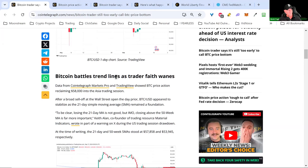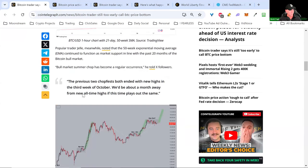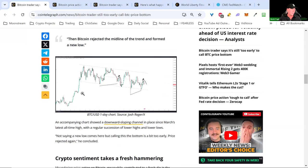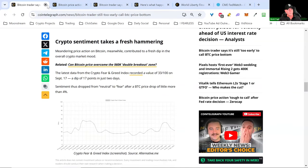I'm bullish on buying. That's the bottom line. Bottom Bitcoin battles trend line. So I have the Bitcoin hat on today. They have all these expert traders I've never heard of. Let's see, a 21 day. All of this we'll unpack together. I'll do my own TA on that.